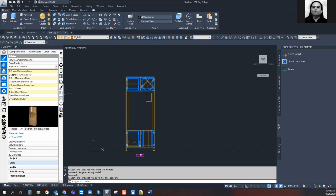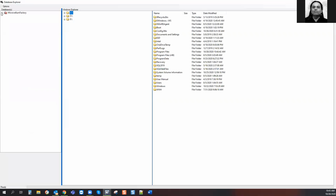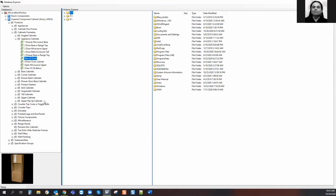Now, what about the picture that I created? To assign a picture to this, what I want to do is go to my Toolbox setup options, Microvellum options, and navigate to our Database Explorer by going to Utilities, Database Explorer. And from our drop downs here, we want to navigate to our part or our product. So I'm going to Imperial Component Library, Product, and you'll see that this is all of the same cabinets, all of the same categories that we have inside of our interface in there. And where I placed this was inside of the frameless appliance, and there's my 34 wide LG oven.